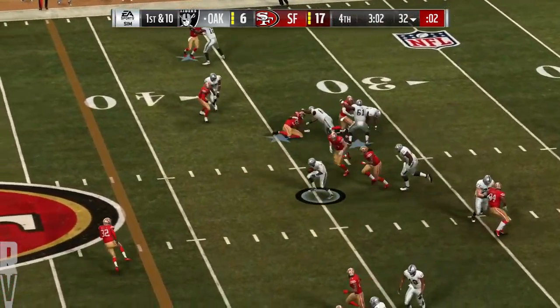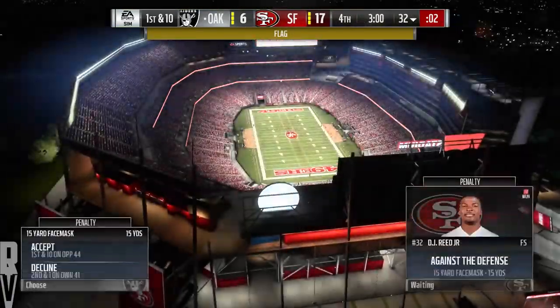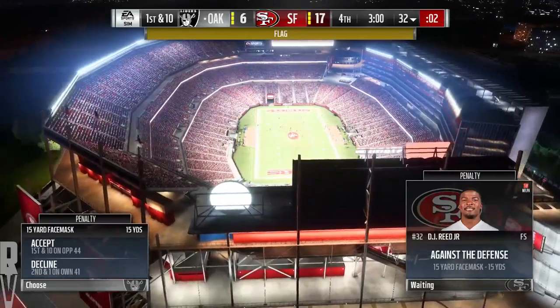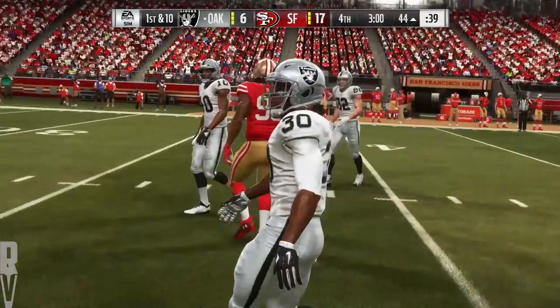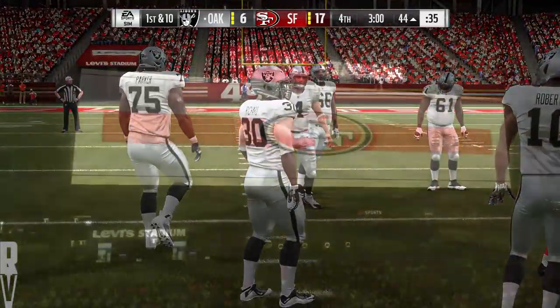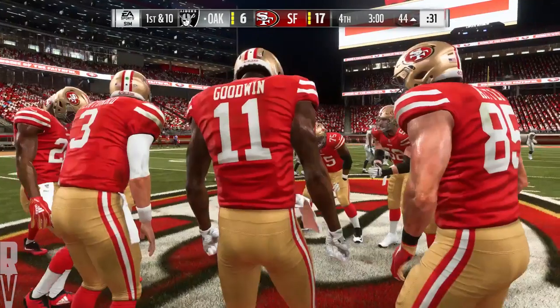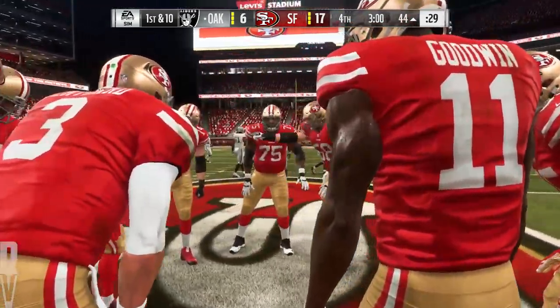They'll run it now out of the gun. And he'll be brought down. Oh, that's a face mask. Certainly looked like it. Indeed, here come the flags. Well, when you're leading in the 4th quarter, that's not the penalty you want. Not at all, and now your discipline comes into question. Having poise this stage of the game, you can't have those kind of plays.